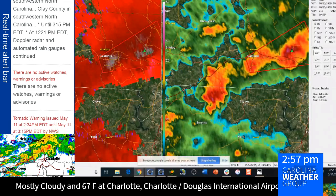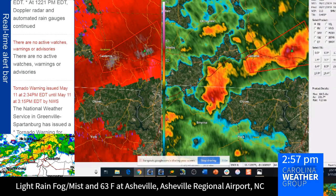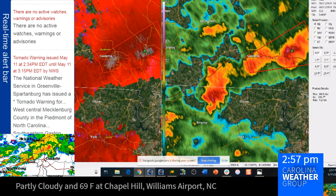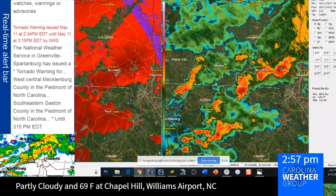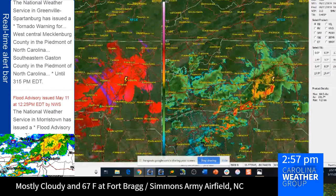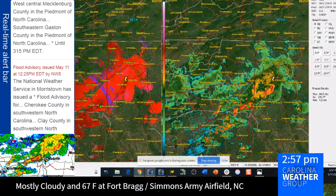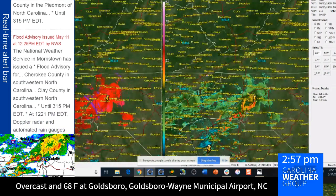We're going to watch this storm over the Clover area in South Carolina as well. We'll have to watch this little appendage as it moves into more of York County and Mecklenburg County. So again, this tornado warning continues until 3:15. But looking at the radar, still a lot of heavy rain ongoing along the Interstate 77 corridor. Some lighter rain back over the mountains and foothills of North Carolina as this storm continues to move.